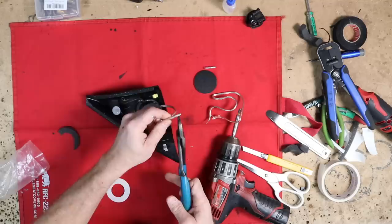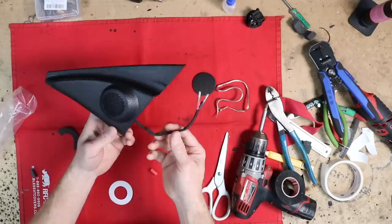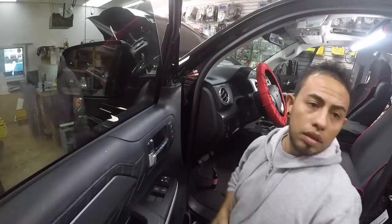All right, this tweeter is all set and ready to go. I'm gonna get this over to Fernando so we can get into the car and finish that driver's door.